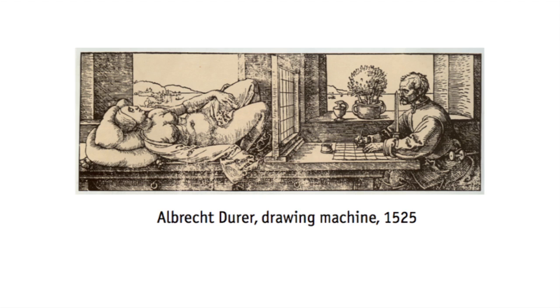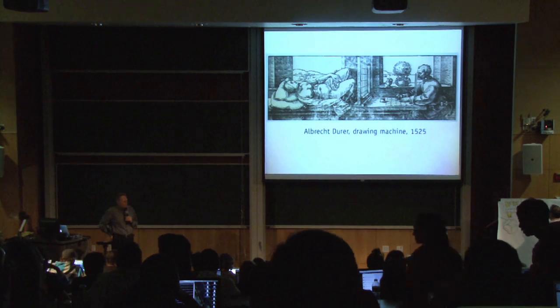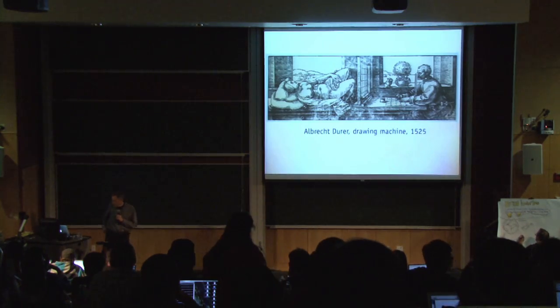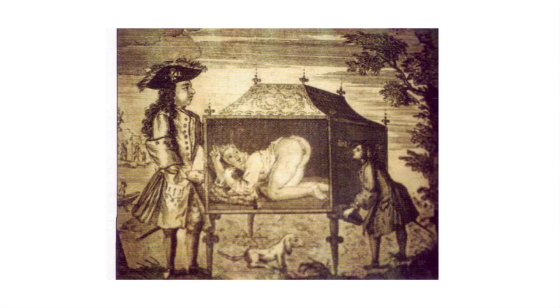Something that obviously plays with ideas from the past. We could go all the way back to the Renaissance time and these drawing machines that Albrecht Dürer and many others devised for translating something in 3D to a 2D surface. But this is maybe not quite the thing that was happening here.